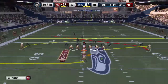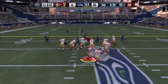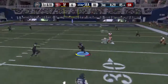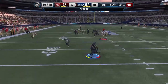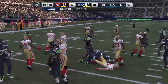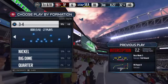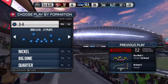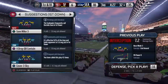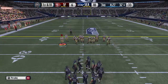Big set here for the defense, lining up in the 4-6. Colin Kaepernick under center. First down at the 45. Kaepernick keeps it. It's out of the pocket. It's intercepted. In on the stop. Nice job of the defense that time. In position. They read the quarterback's eyes, and it led to an interception. First down coming up.